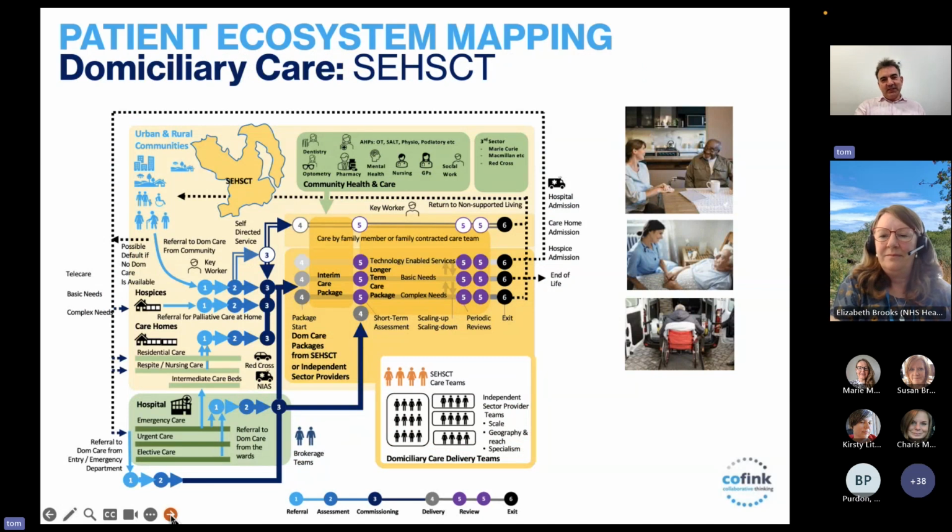This is a really interesting one. This is domiciliary care. This is care at home. This was fascinating because nobody understands how care at home works. So this was done really for the benefit of everybody who works in secondary care who is trying to discharge into this system.